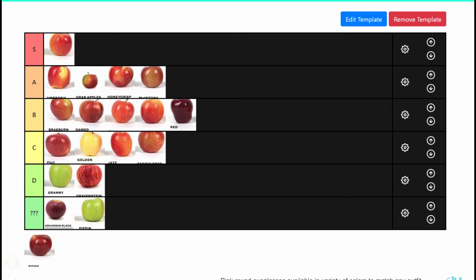But the reason why I put this one in B tier and not lower is because this is a great apple to put in salads. I love to put this apple in salads. Cut it up, throw it in your spinach salad, get some goat cheese in there, or some feta, or whatever you like. Get some little almond slivers in there. So good. It just really adds a whole lot to your salad game. I definitely would recommend trying that out in a salad.